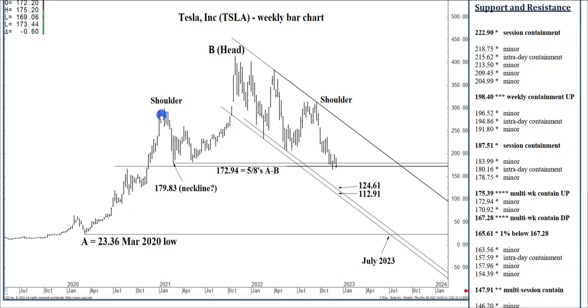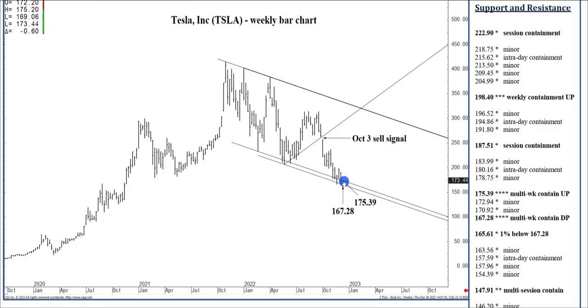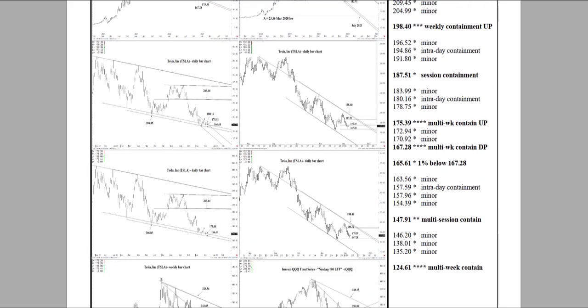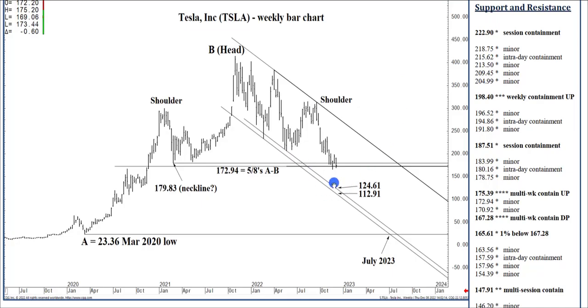But as I show in this chart, this long-term head and shoulders top has a neckline of roughly 179.83. We have a 5/8 Fibonacci at 172.94, which you can see here. And we also have, of greater significance really, these channel bottoms. So if we close below these channel structures today, as I've already outlined, then I do think you should expect this lower area within 3 to 5 weeks. It could take a little longer where we could bottom out on a monthly basis.